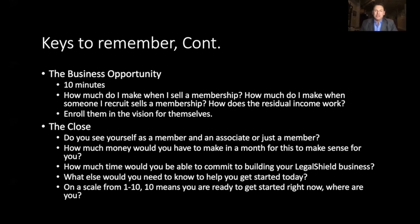That is absolutely incredible. And then enroll them in a vision of yourself. Just say, listen, if you had just 5 team members selling 4 memberships a month, you could be generating anywhere between $3,000 to $5,000 a month. Get them thinking about what is possible for them once they start building a big LegalShield business.